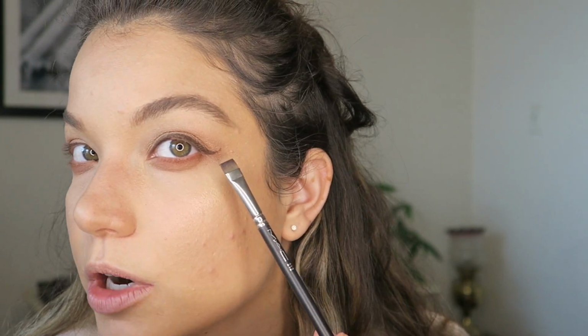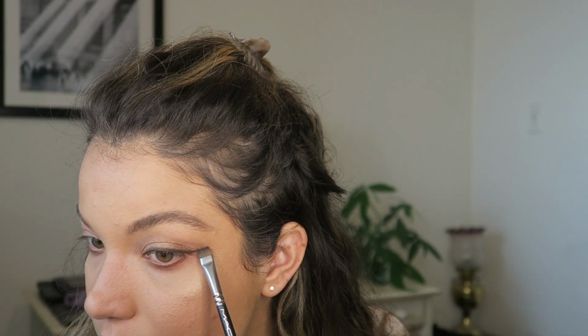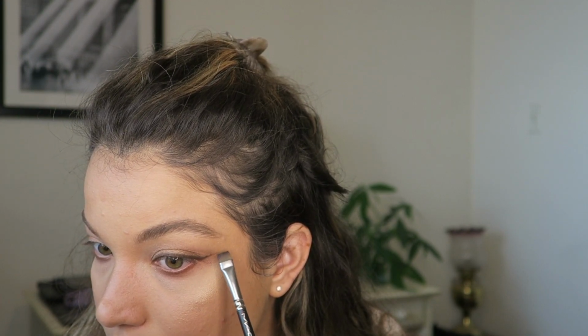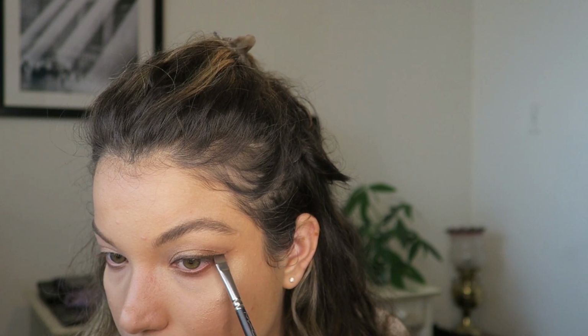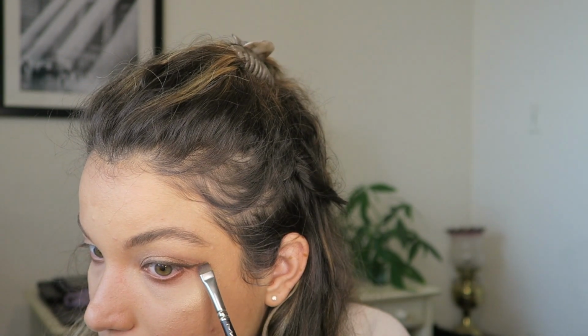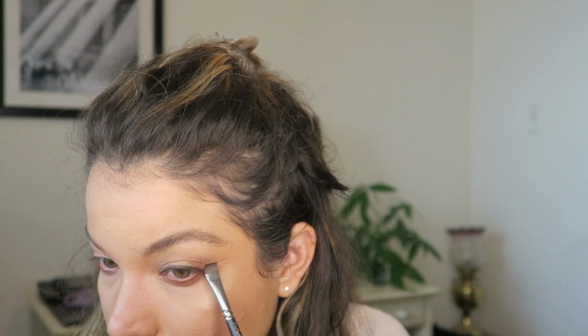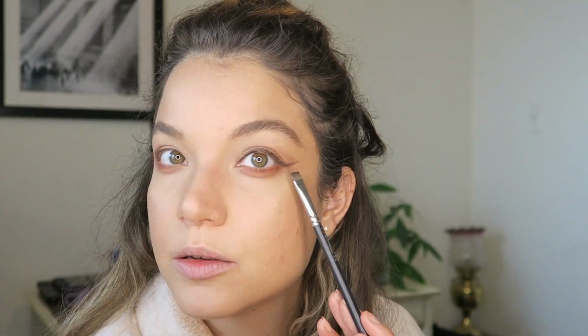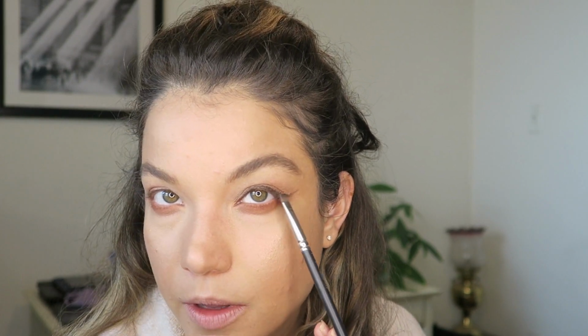A brush like this is really good if you have trouble getting your eyeliner nice and sharp. So you can see that when I just use the pencil, the liner is a little bit, I don't know, it could be sharper. So I'm just gonna go back in with this definer brush and go right over top of it. And that's gonna help bring it to more of a point and sharpen things up a bit.